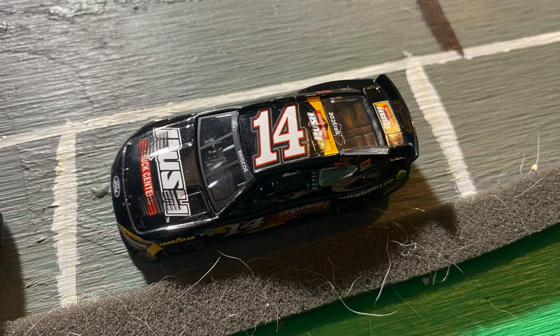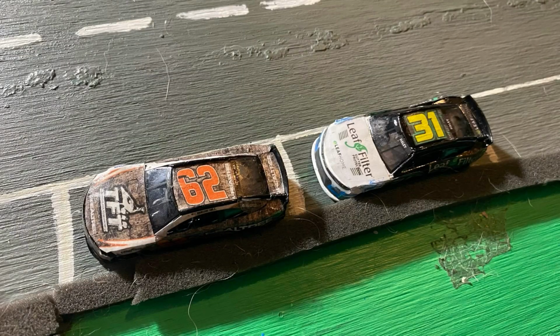It seems like they have a shot to get going. Chase Briscoe as well in the pits, hopefully for repairs, but it could be race ending as well. It is not guaranteed that they will return. Justin Haley in the 31 on pit lane, the 62 car also on pit lane.